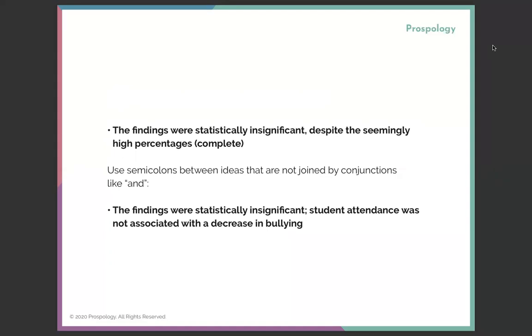Next slide. Okay, that's it. That was the final point. Oh, perfect. We're done. I think I just have one more point to add, and that's about colons, because I mentioned that I'll talk about colons.